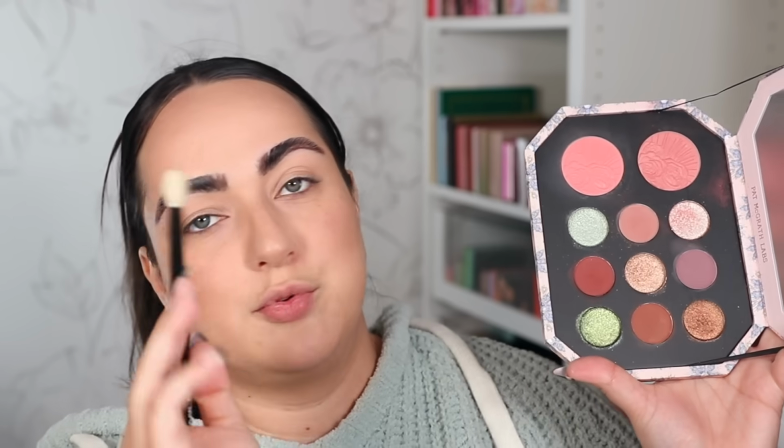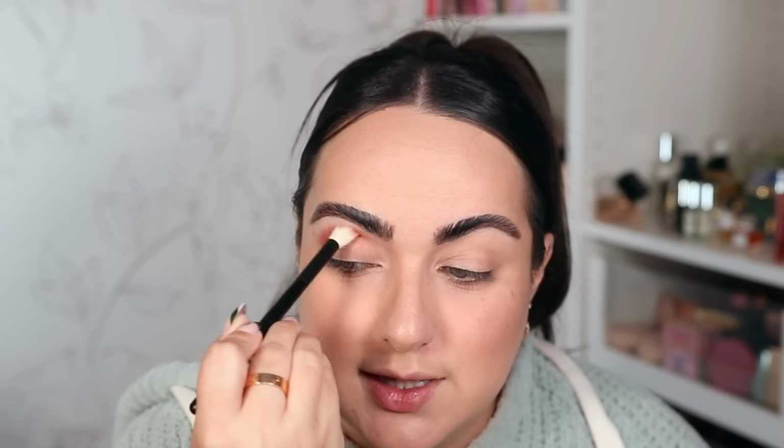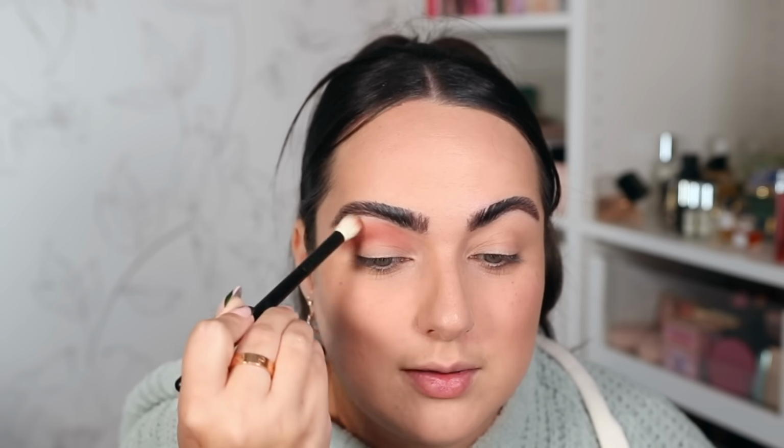With a fluffy brush, this is a reference number 15. The first color I want to grab is this one here as my transition. And I'm just going to place it all throughout the crease of my eye, back and forth, and blend it.